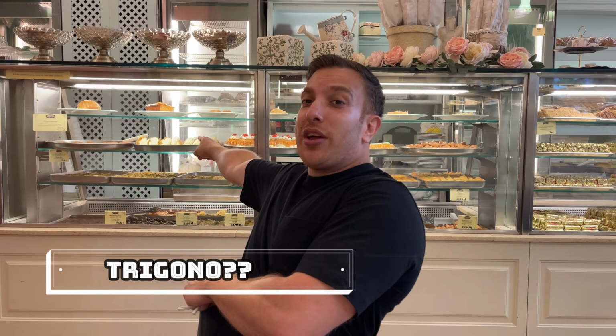Guys, one thing that you need to try when you come here is this cake. I asked the lady what it's called. She says it's called, like, translates to triangle, like trigo. So good, so good. It's basically like pastry dipped in honey with like a really thick Swiss cream. It's actually that cake right there. Unbelievable.